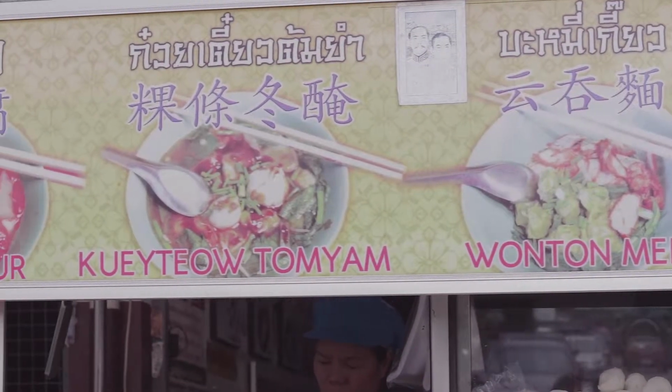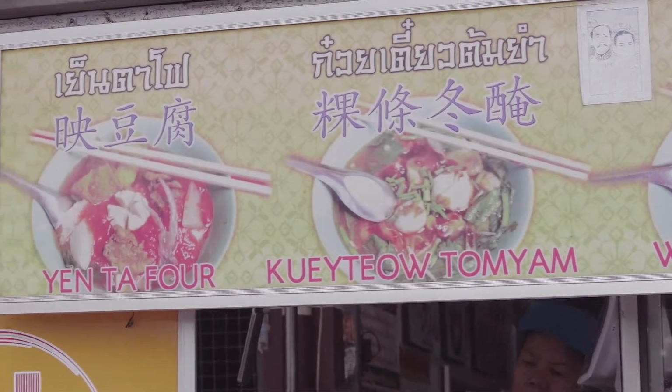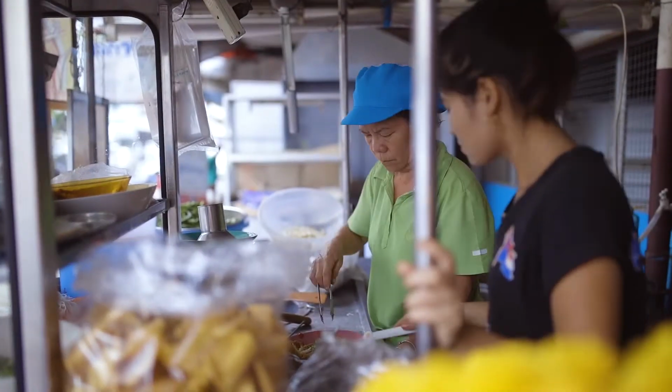Nearby this Guoguang school, this store has already operated for about 8 years, and their famous dish is yen ta fo. What is yen ta fo? Well, yen ta fo is an authentic Thai noodle, and the secret is the soup because of the red color of the yen ta fo. So let's try it out.